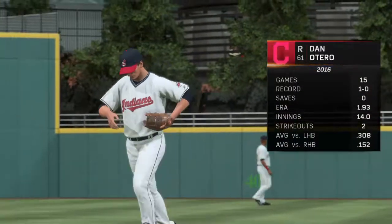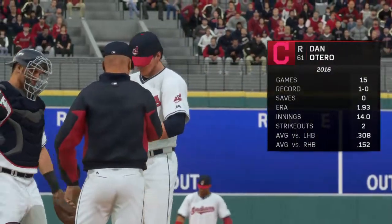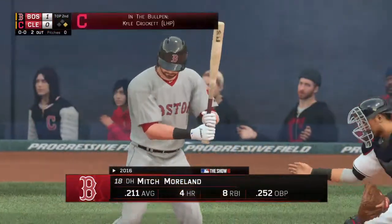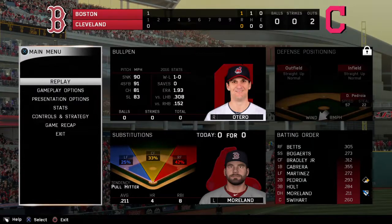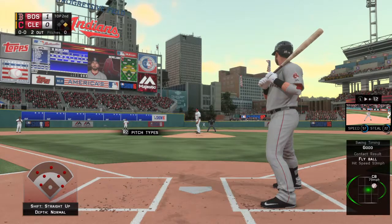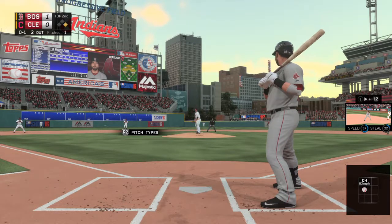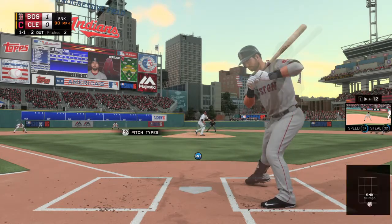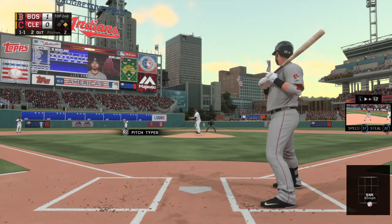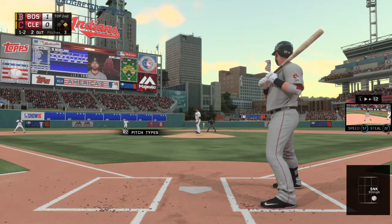Dan Otero is going to come on now here in just the second inning, so he'll likely be asked to work a few innings here. Mitch Moreland will be the first to greet him here as he stands in with a runner at first and 2 away. First pitch is a changeup for a called strike. That's over, but low. It's a ball and a strike. A 1-1 count. Here's the pitch. 1-1 pitch is a sinker taken for a strike. 1-2.